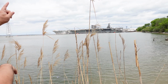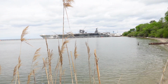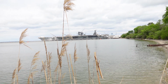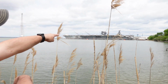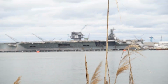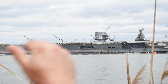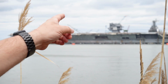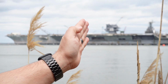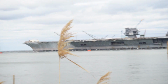Wow. So, and then the one on the other side of it is the John F. Kennedy, and that one's a new class carrier. That's the second in the class. And if you can see the island house where the 65 is on the side, that's where they are able to see all the flight operations coming in and off the ship. That's cool. So the Nimitz class has it about midship. The new Ford class has it back aft, towards the back of the ship. That's cool.